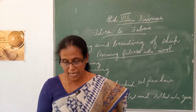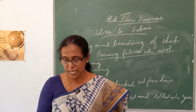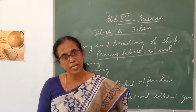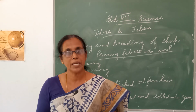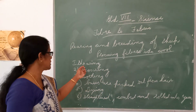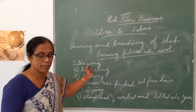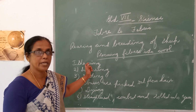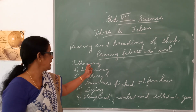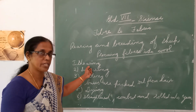See, also the hair of the sheep grows again just as your hair does. Once shearing is done, the hair automatically grows there again. So the first process is shearing. Shearing means the fleece of the sheep along with a thin layer of the skin is removed from its body, and that is known as shearing.